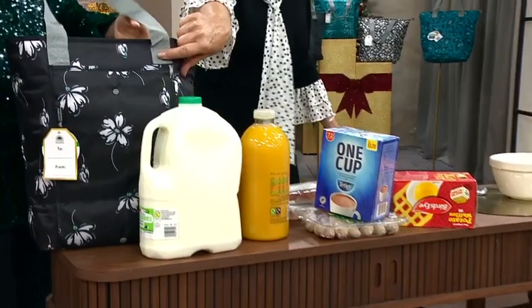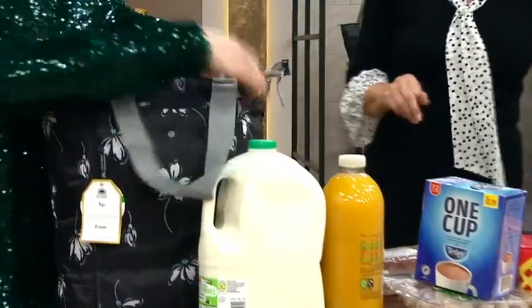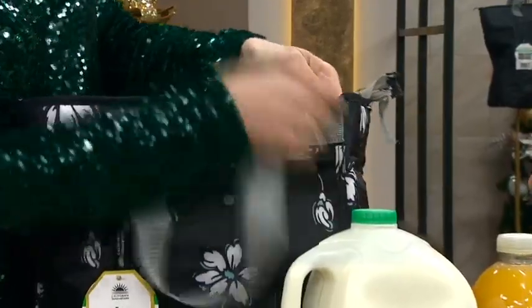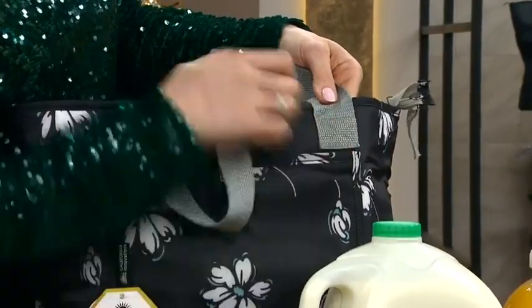And look at the way they've been stitched too, because there's extra security with that. Sometimes you find that it's only one layer of that webbing, and then it goes in. You've got the double layer there, and you've also had it stitched straight in place too.